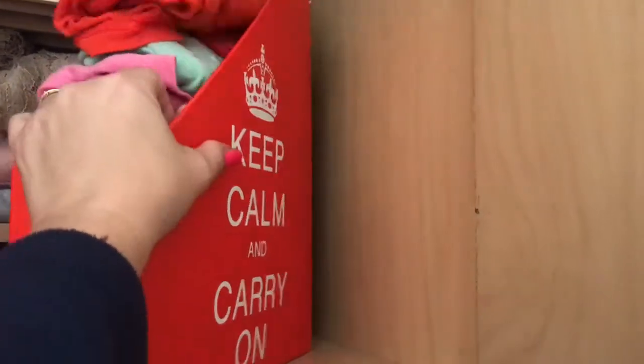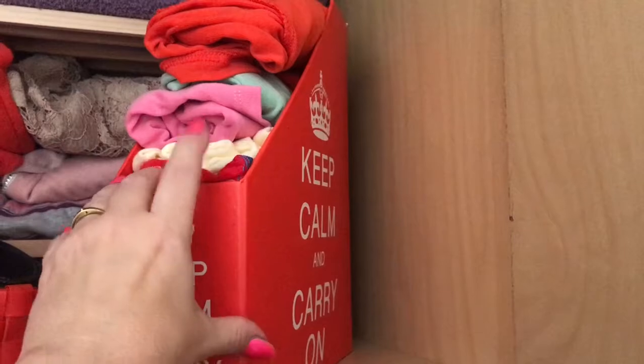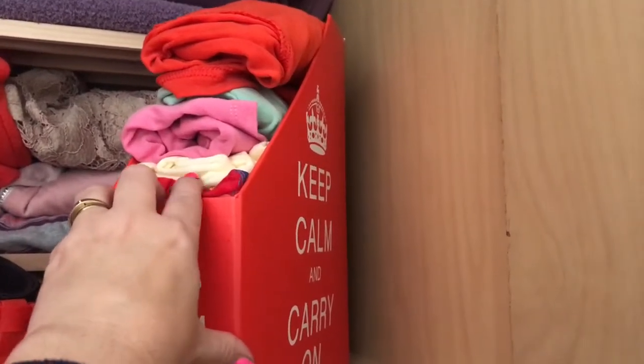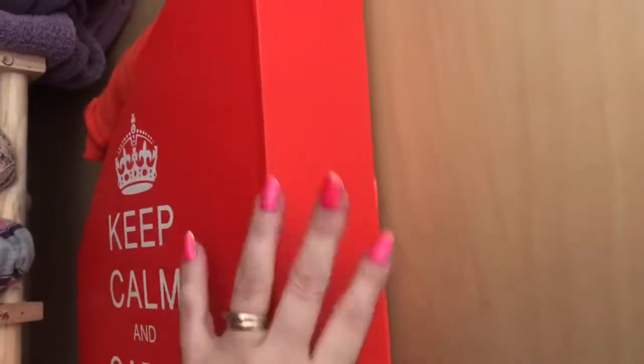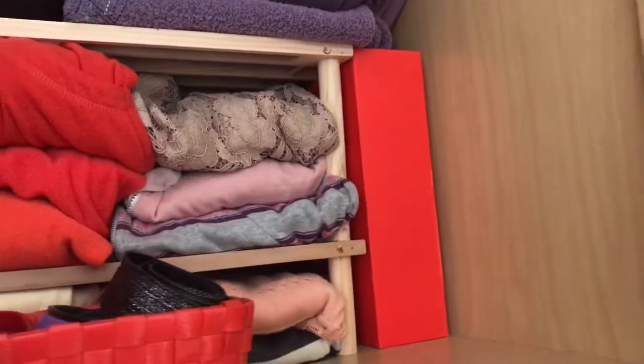It's actually got the rolled up tops in, like vest tops, and I just put them all in there. I'm hoping to get rid of 2 or 3 of those. I have got goals in here. Jumpers not so much, because I really did thin those out last year.